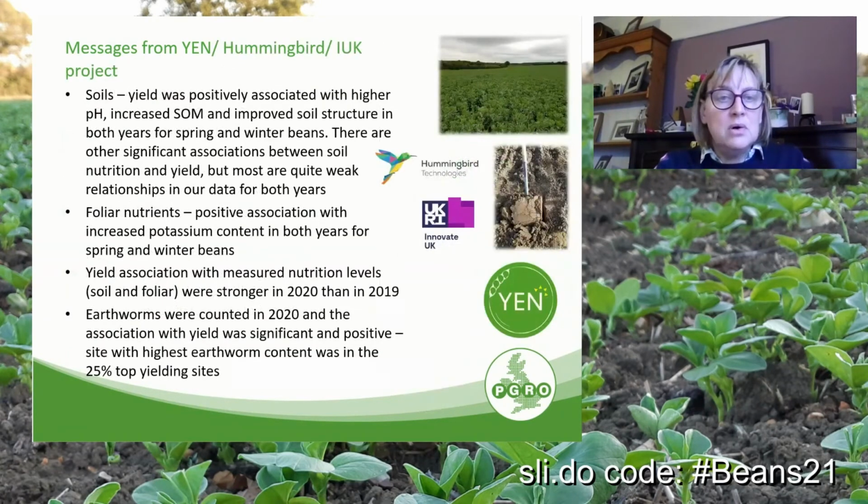At PGRO, we also did a bit more detailed work on 14 of the sites across 2 years, where we were working with Hummingbird Technologies, who use drone flights and satellite data to monitor NDVI, which is a measure of canopy health and cover, and co-funded by Innovate UK. And these formed the basis of the YEN in the first year. And we've collected a lot of data actually from these trials.